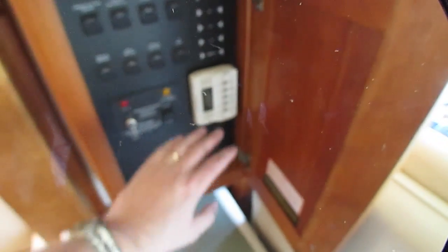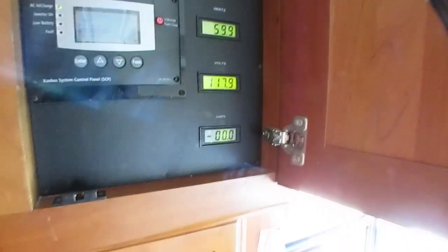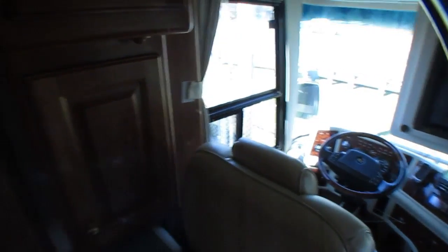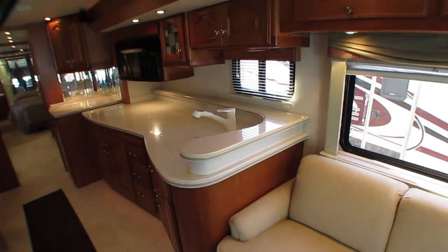All your heat and air controls are in here. All your monitor stations are in here, like your tank levels. Open this one up. There's your, if you like gauges and know what's going on, this has definitely got it. There's your Xantrax inverter control. It's a 3,000 watt, not a 1,500 or 2,000 like on most, but a 3,000 watt.